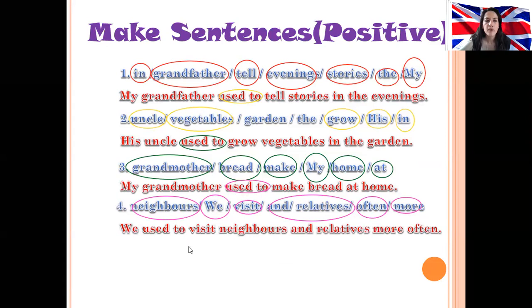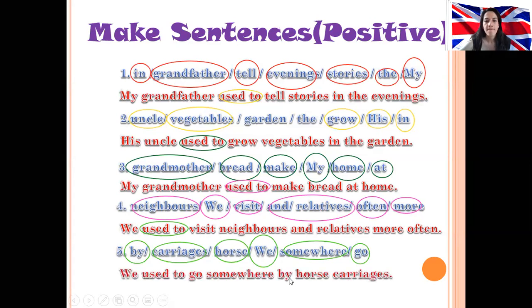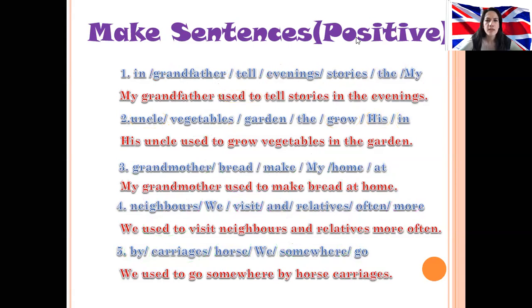Okay, I think we have one more. By, carriages, horse, we, somewhere, go. Okay, so we have to find the subject. In this case, it's we. Then what we need, we used to go somewhere by horse carriages. Now, let's see if we have the correct answer. We used to go somewhere by horse carriages. Okay, problems? No, of course not. You're very intelligent. Let's continue with this.